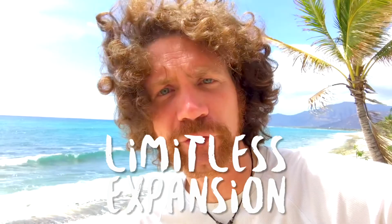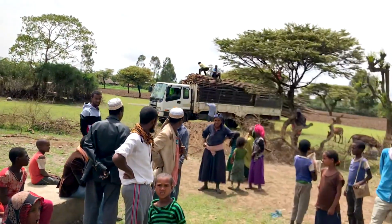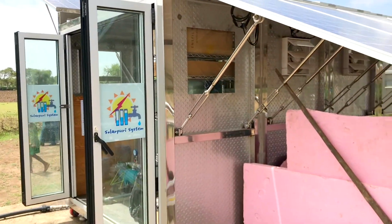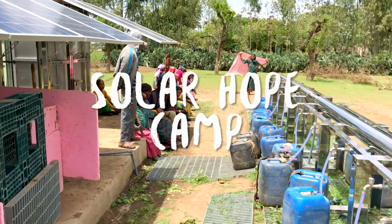But AlphaSol is envisioning more than just a water filtration plant. Their modular concept enables limitless expansion possibilities. In a way, it's creating a commercial center for the rural people to improve their standard of living. A little solar home camp of our own.